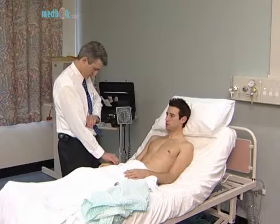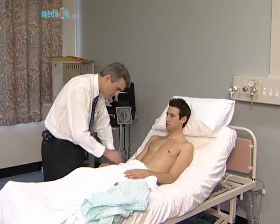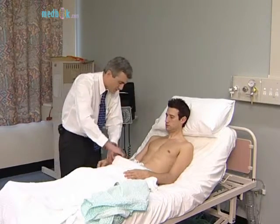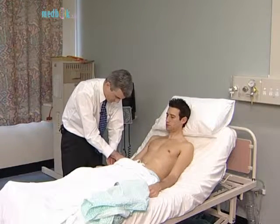The pulse is assessed for its rate and rhythm. And I'm also going to feel the pulse on the top of your thigh. Radiofemoral delay may be relevant only if there's a history of hypertension.